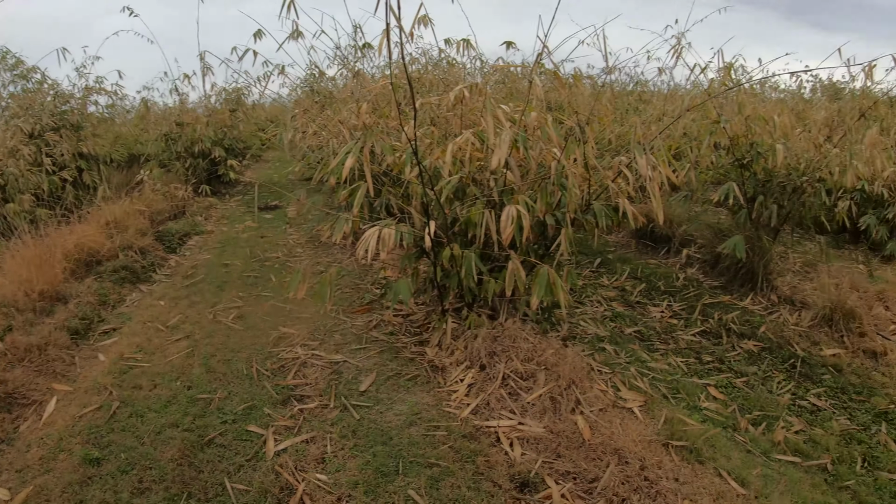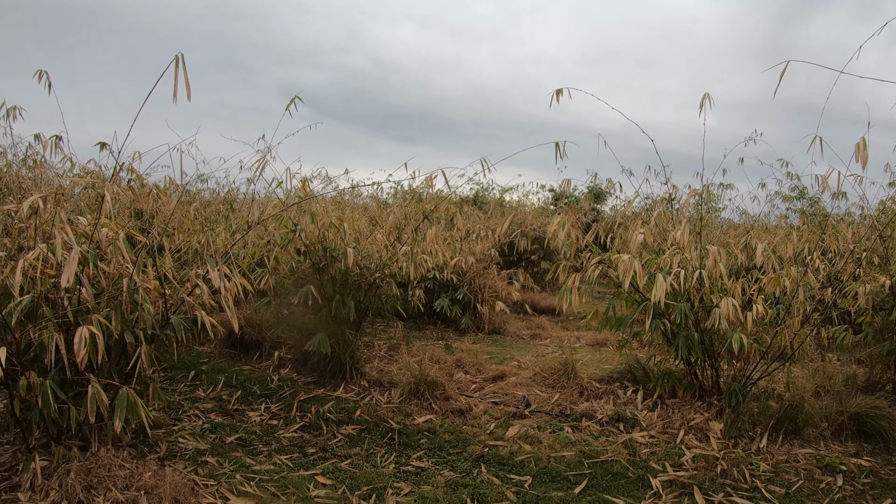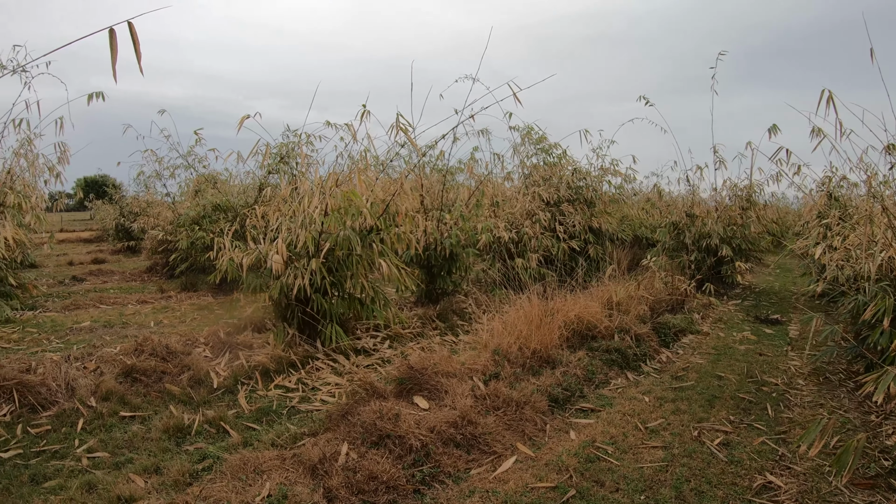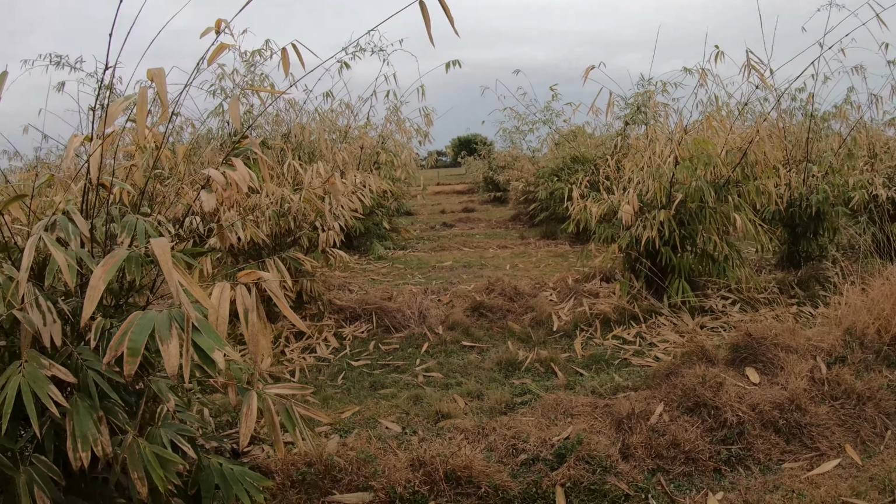So thanks so much for watching. I'll pan around here. You can see this part of the field's got a little bit of a different experience when I was talking about the foliage. I guess the dark gray sky doesn't help the mood either, but the plants are doing okay. They'll bounce back from this in the spring. We saw something kind of similar with the older plants.